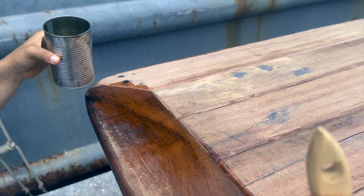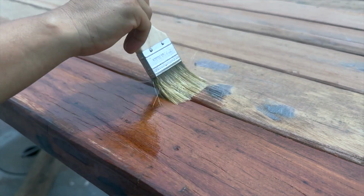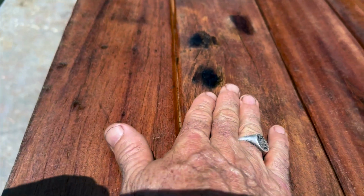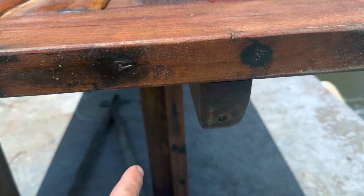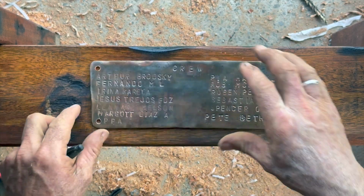Final thing I'm doing on the table is putting some Danish oil on the top and on the sides. There's various different compounds you can use, like a varnish or polyurethane, which makes the colours really pop out. I'm just going to use Danish oil, which has the colours coming out a little bit, but not too much, and it'll give it a nice sort of homely, rustic look.